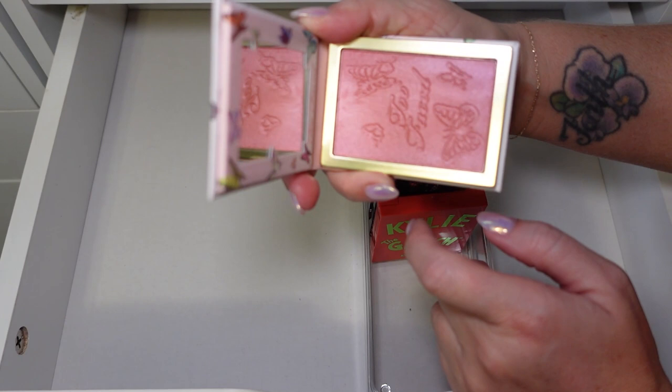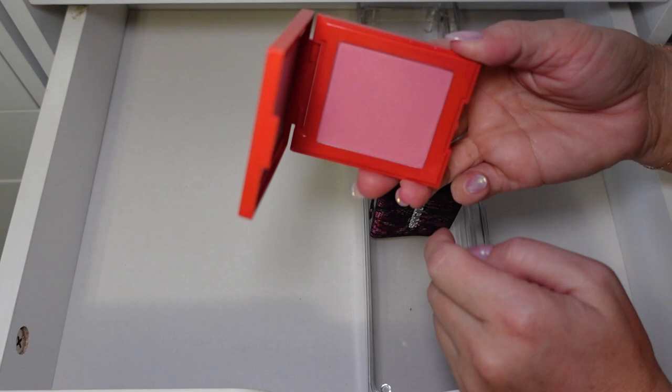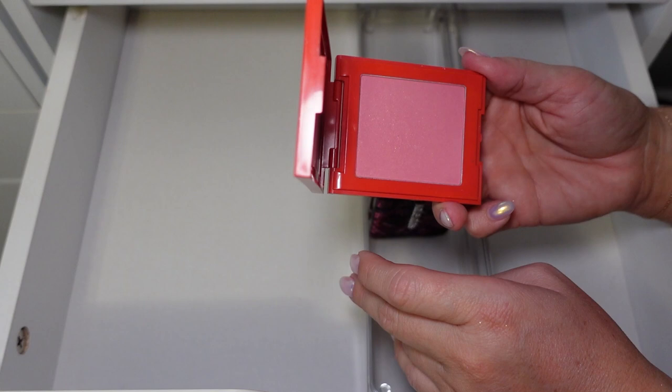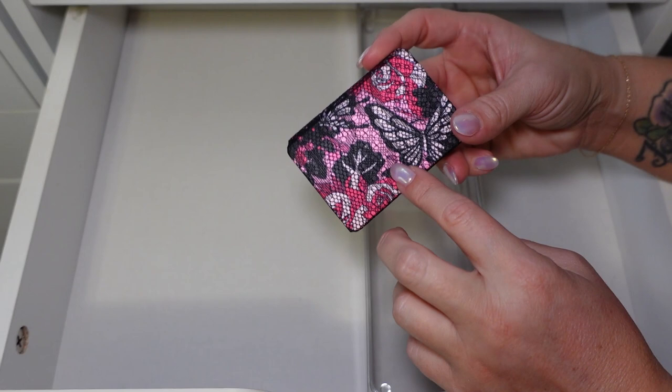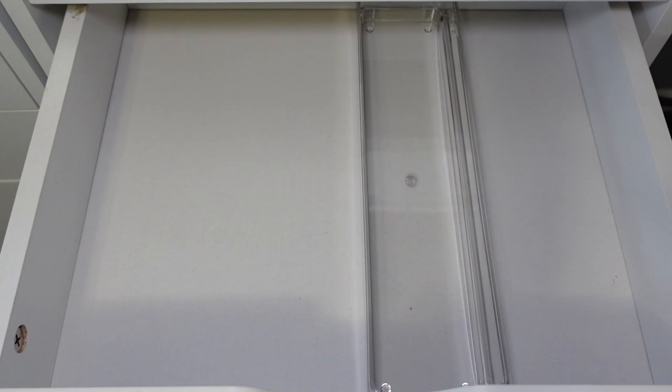Kylie and the Grinch. This one's in Max the Reindeer. It's pretty. I think I've gotten rid of all my other Kylie blushes. I think I'm going to keep this one because I do still like the shade of it. And it's the Grinch. Kaleidos. I remember there weren't stickers on here, so I don't know the names of them. I'm keeping that blush. It is so pretty. All right, now let's put them all back.